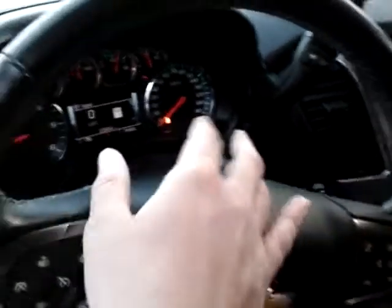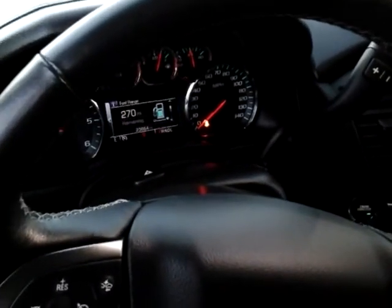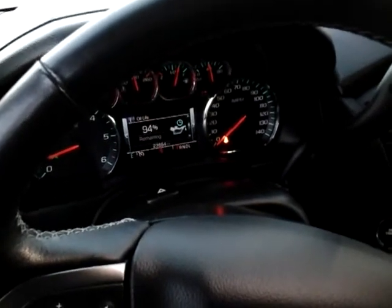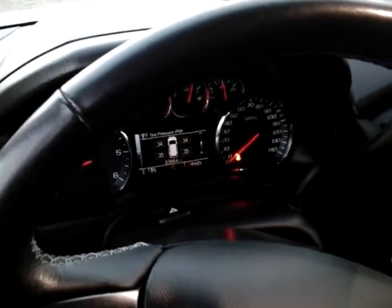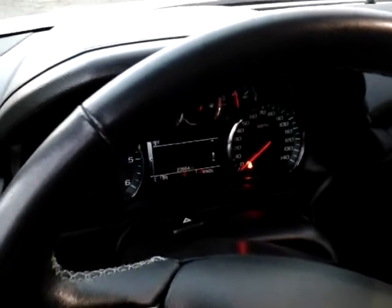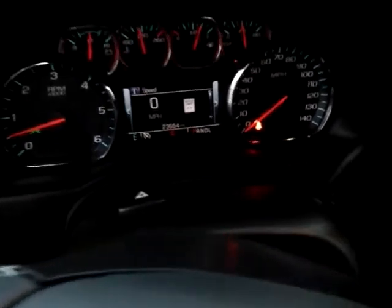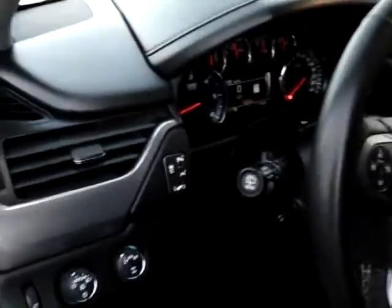This will do your information center, so if you want to see engine hours, fuel economy, how many miles you have until you're empty, what your oil life remaining is, tire pressures, average economy, and then you can go back. If you have the XM radio, it'll do the stop sign, so depending on what street you're on, it will find out what the speed limit is and display it there.